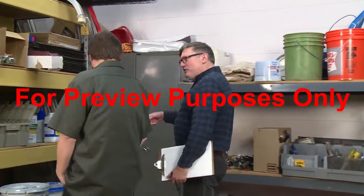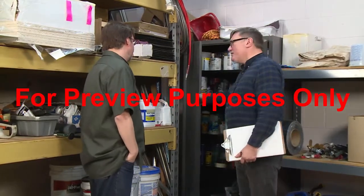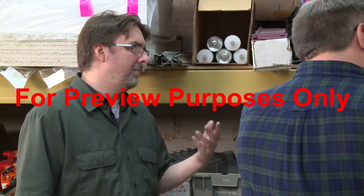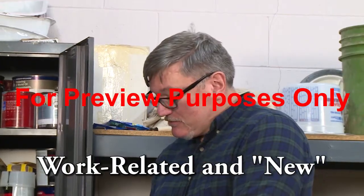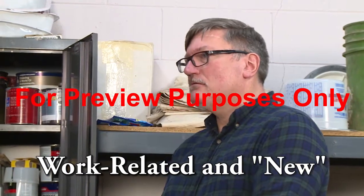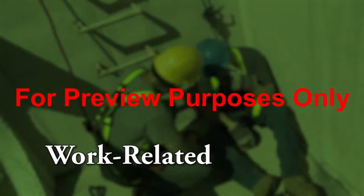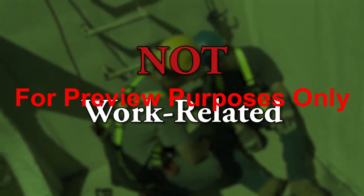Once you've determined that an injury or illness is serious and that the affected worker is covered by the record-keeping guidelines, you must make sure that the problem is work-related and a new case. Only these injuries and illnesses are recordable. Let's look more closely at what these criteria mean. The definition of work-related covers so much ground that it's easier to explain when a condition is not work-related.